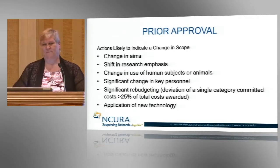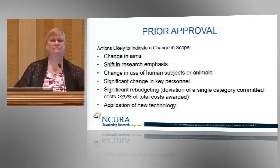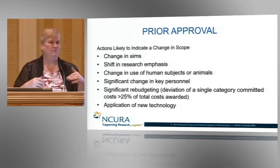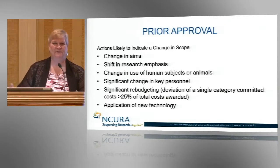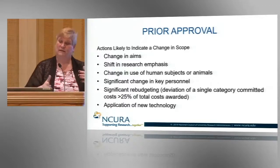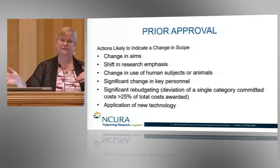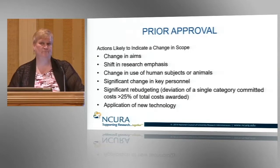And then an application of a new technology. We have a grant that was awarded 4 years ago, and we're going into the last year, and there's been some sort of cutting-edge, breaking technology, but it's going to cause either a redirection of funds or a redirection of the actual research. Then again, it could be a change in scope.